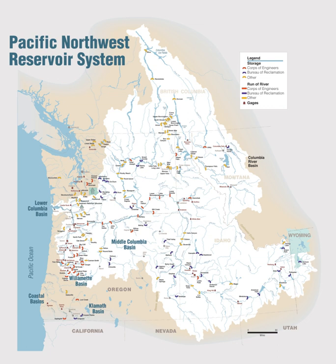There are more than 60 dams in the Columbia River watershed in the United States and Canada. Tributaries of the Columbia River and their dammed tributaries, as well as the main stem itself, each have their own list below. The dams are listed in the order as they are found from source to terminus.